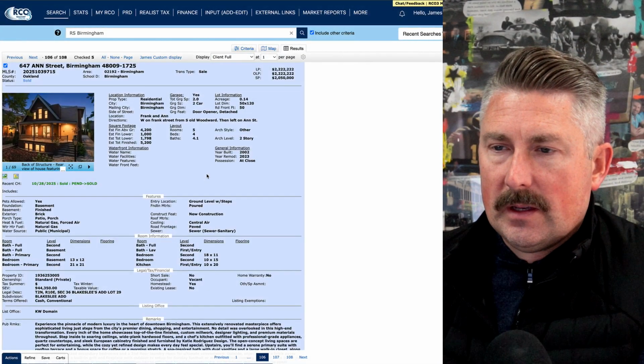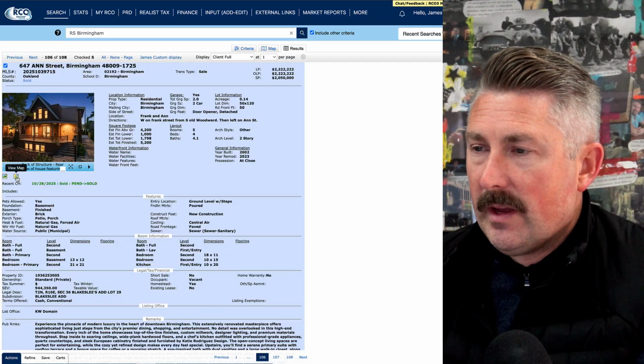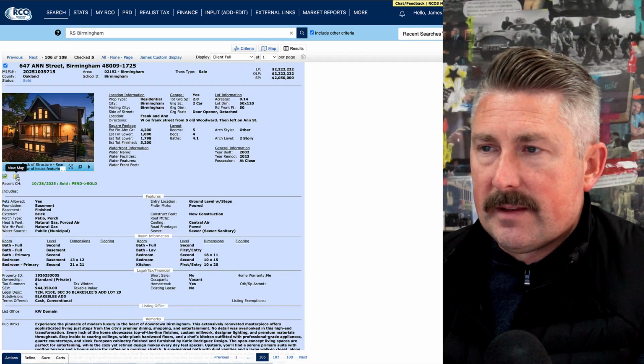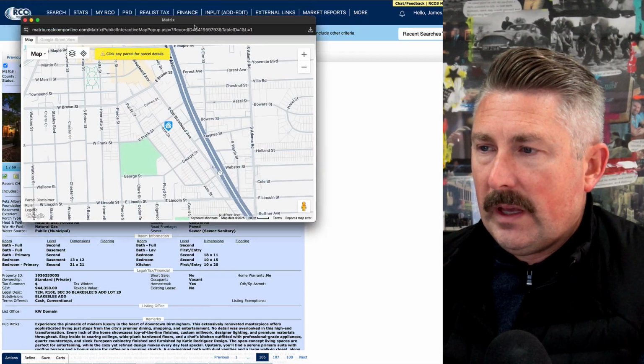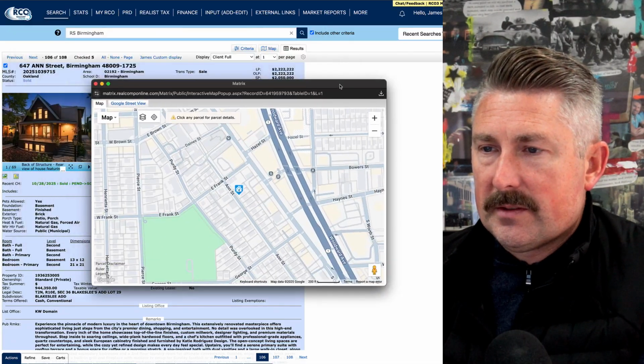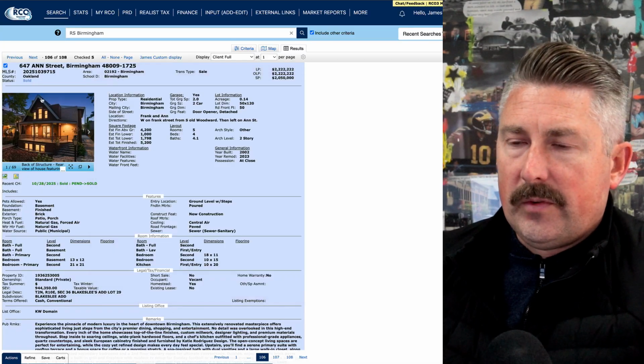Number 2, 647 Ann Street. So we're talking about two sales on Ann Street this month. This was a great house. There's 3 of them that look identical on Ann Street. If you're familiar with Birmingham, you've seen them, you know where they're at. They all have the exact same exterior, built in 2002. They're essentially 3-bedroom homes above grade.